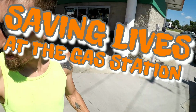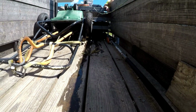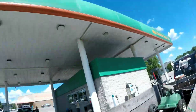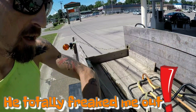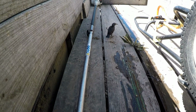I looked in the back of the truck. Jake says, check that out. Where's he at? Check him out. You guys see him? He's just stuck in the back of my trailer, and then we started dumping the water out of the... What are you doing, little guy?